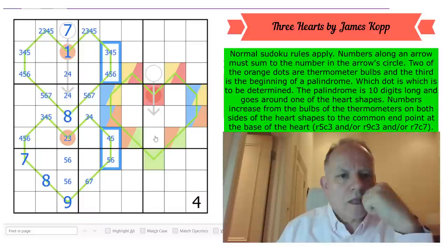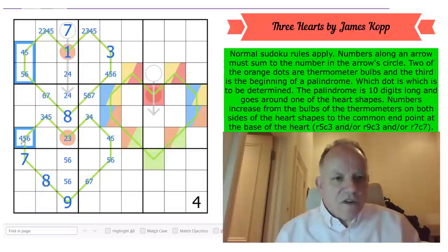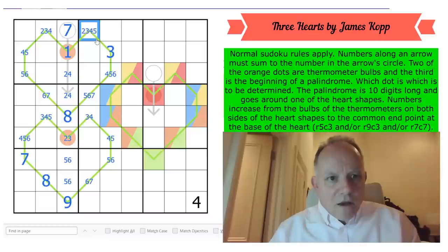So this has to be a 3. Yes, and this can't be a 3. So this can't be a 4, this can't be a 5. And I've got a 4, 5, 6 triple. This can't be a 5 anymore. That's 2, 3, or 4. This is a 2, though, above the 3. So that's not a 2.